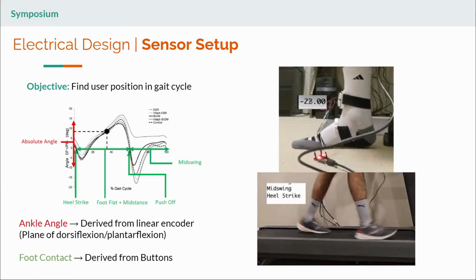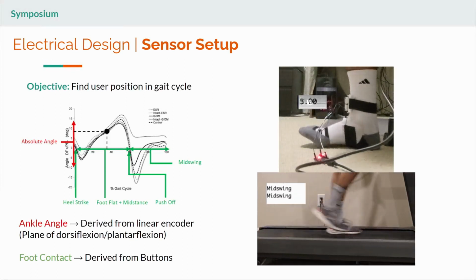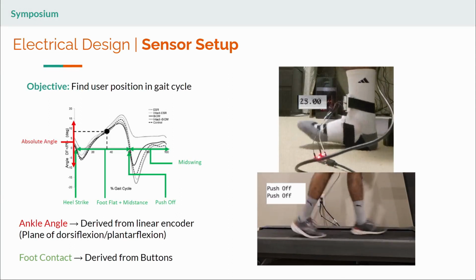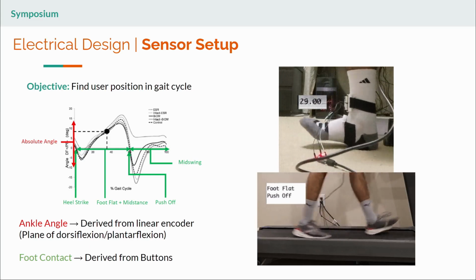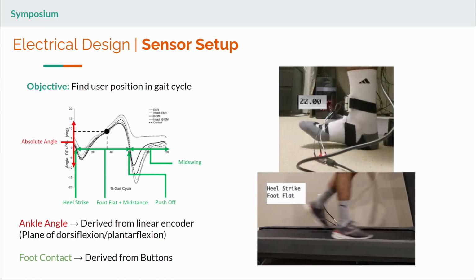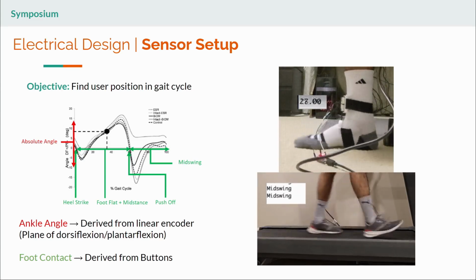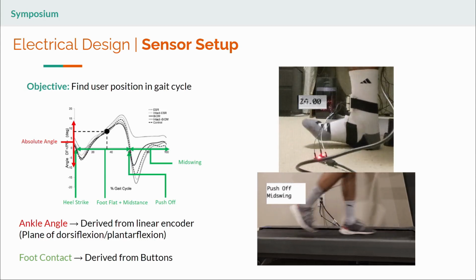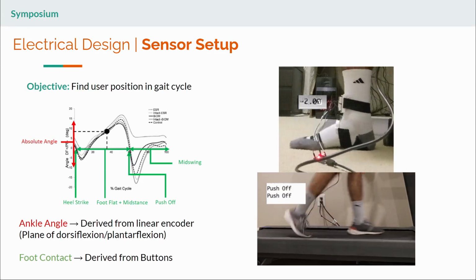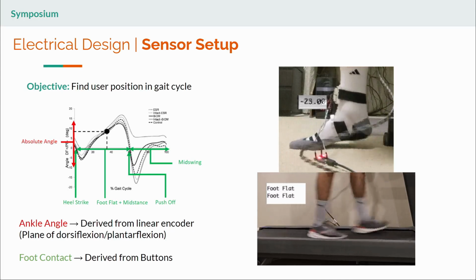A key objective for our product is to determine the user's position in the gait cycle. This is done by using a linear encoder to calculate the ankle angle, as shown in the video on the top right, and also using a set of push buttons to determine the type of foot contact, shown in the bottom right. Pairing this data together lets us know at what walking stage the user is at, and the system can then apply the appropriate torque to assist the user. A simple calculation of this is illustrated with the black dotted line shown on the graph on the left.